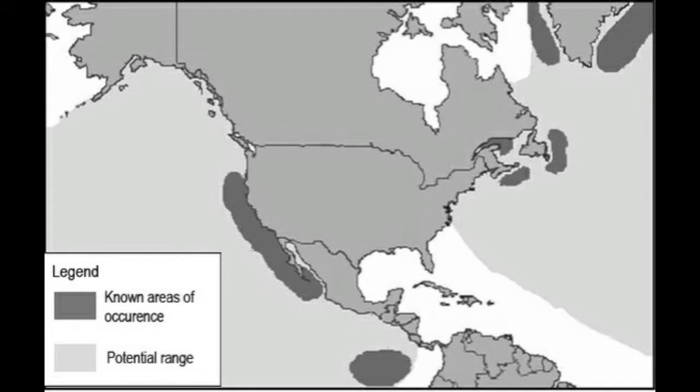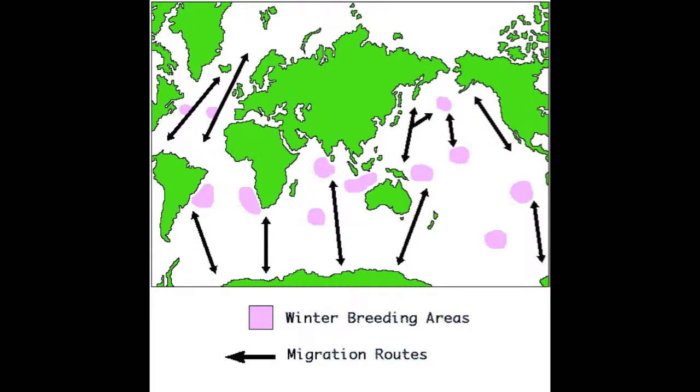This is a map that shows the geographical range of the blue whale along the coast of North and Central America. Furthermore, this is a map that shows the migration patterns of blue whales, which are not well understood but appear to be highly diverse. Some populations appear to be resident year-round in habitats of high productivity, while others undertake long migrations to high-latitude feeding grounds. But the extent of migrations and the components of the populations that undertake them are poorly known.